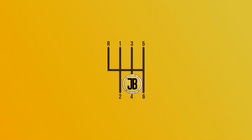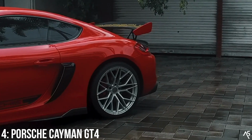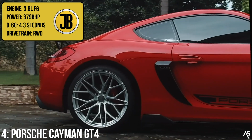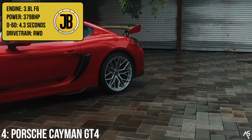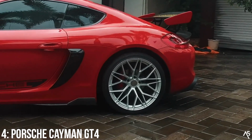Next up is another Porsche, this time the more recent 981 Cayman GT4, one of my personal favourites. It has a 3.8 litre flat 6 engine, putting out 379 brake horsepower, which gets from 0 to 60 in 4.3 seconds, so only marginally quicker than the 911.